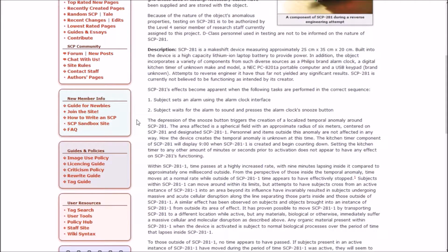281 is a makeshift device measuring approximately 25 cm by 35 by 20 cm. Built into the device is a high-capacity lithium-ion laptop battery to provide power. Why does the clock need a laptop battery? Well, I guess it's not really a clock. In addition, the object incorporates a variety of components from such diverse sources as a Philips brand alarm clock, a digital kitchen timer of unknown make and model, a NEC PC8201A portable computer, and a USB keypad brand unknown. Attempts to reverse engineer it have thus far not yielded any significant results. 281 is currently not believed to be functioning as intended by its creator.